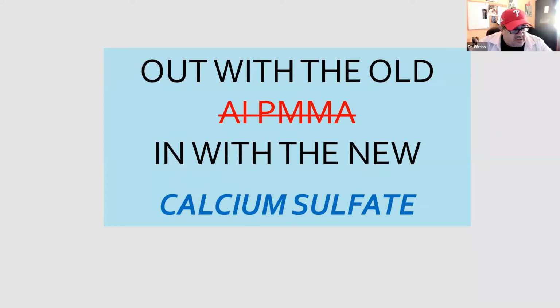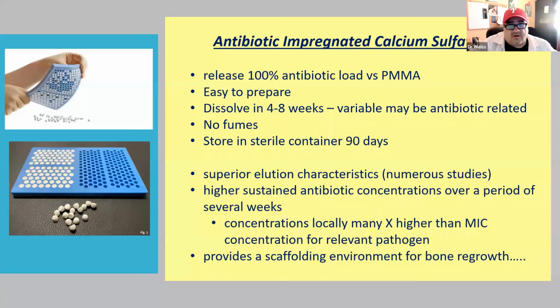So there are so many drawbacks to the PMMA beads once you start using the calcium sulfate. And really, there's no need for bone cement anymore. It's just not practical in practice. And the calcium sulfate is just really an amazing product. So the antibiotic impregnated calcium sulfate releases 100% of the antibiotic load versus the polymethyl methacrylate.